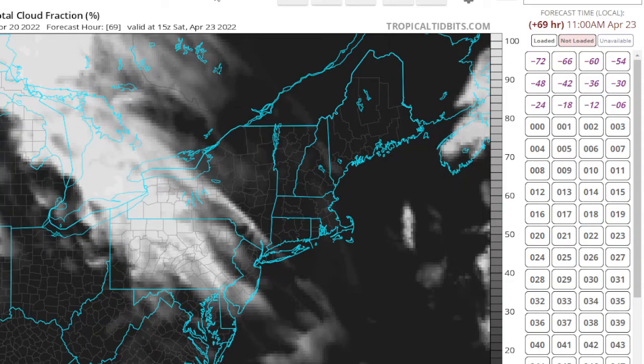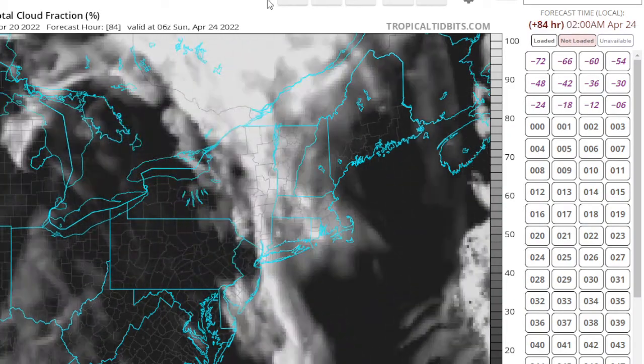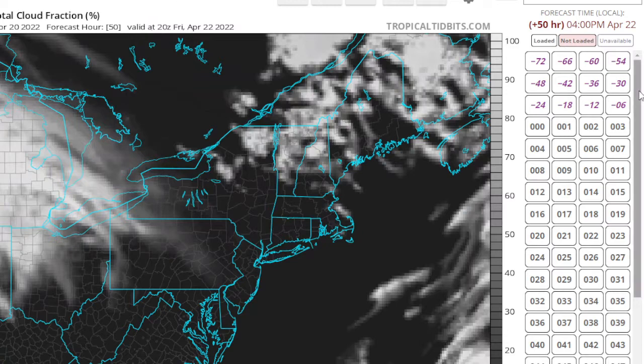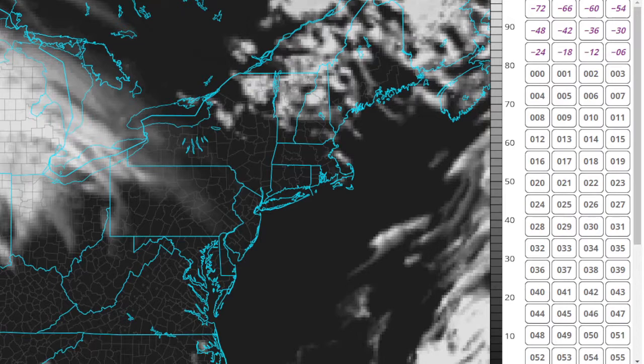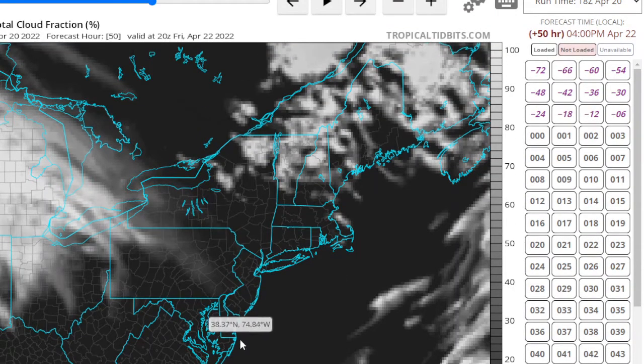Then for the weekend, we're going to have some cirrus around, but it really won't be completely cloudy all the time either. So it doesn't look all that bad. We have decent weather on the way. Of course, we're going to go above normal as we get toward Sunday, well above normal, which is ridiculously above normal. I'm sorry, but normal high is supposed to be around 60 degrees. So if you're in the mid 70s, you're 15 degrees above normal for this time of year.